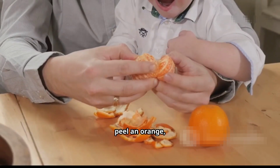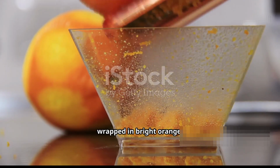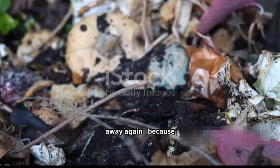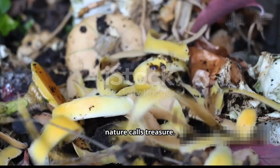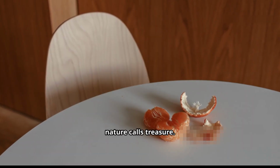So next time you peel an orange, don't just see scraps. See medicine, beauty, and sustainability wrapped in bright orange. Never throw them away again, because what you call trash, nature calls treasure.